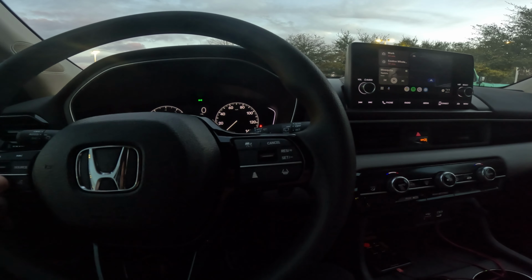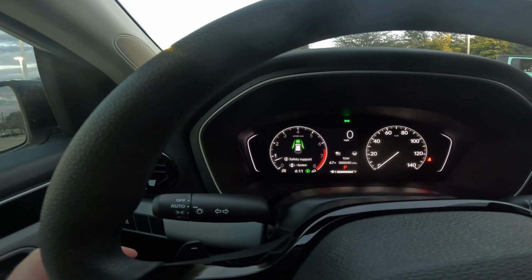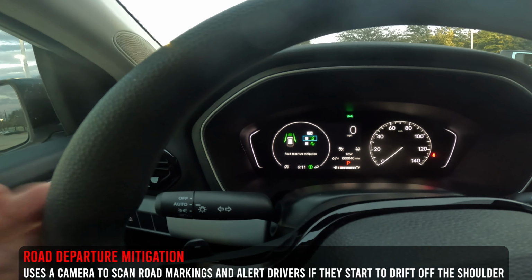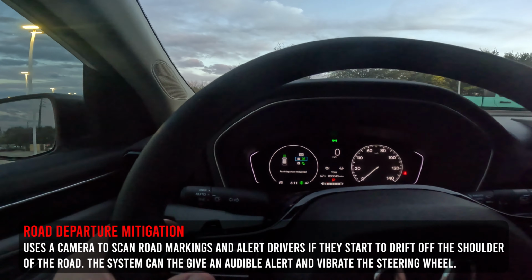Now, there are a couple other features that are related to Honda Sensing that I want to show you. So let's jump into those. They're going to be under safety support right here. So I'm going to jump in here. On the LX, you're only going to see a couple of them, and that's road departure mitigation, meaning if I start to drive off the shoulder of the road, it'll give me an audible alert and shake the wheel to say, hey, wake up, pay attention. You may be getting drowsy.